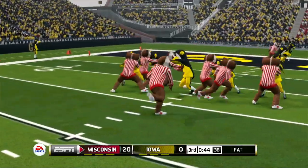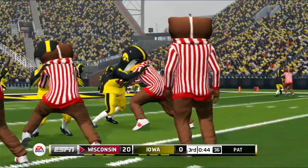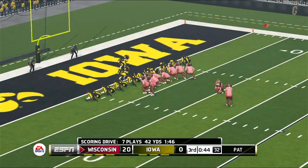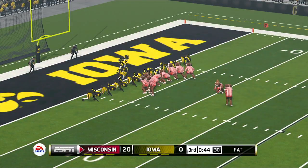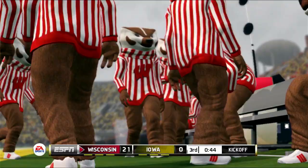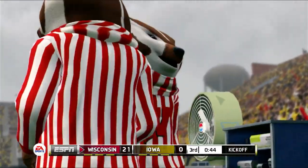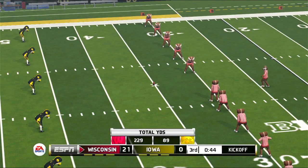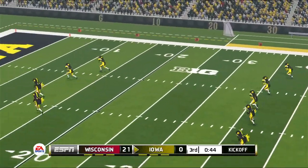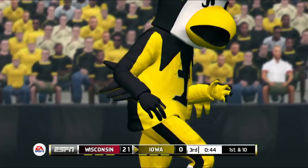Yeah, Brad, you're exactly right. Offensive line did a good job of protecting the quarterback. Good route by the receivers. Results, touchdown. And he adds the extra point. Looks like they're ready for the kick. Nice kick, plenty of distance. This one's going to be down in the end zone for a touchback.